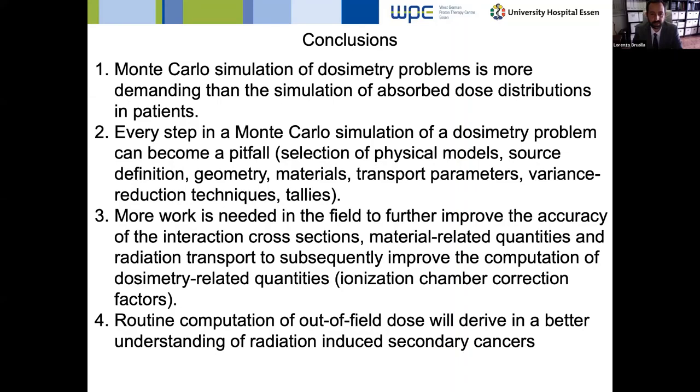I have had a couple of questions about your last conclusion point about the out-of-field doses. Do you think that sometime in the future it will be routine to calculate out-of-field doses for patients for risk estimation of second primary cancers? I think we definitely should point in that direction. And this is something that we are actually working on. We are working in a European project called HARMONIC, which has this as one of its objectives.